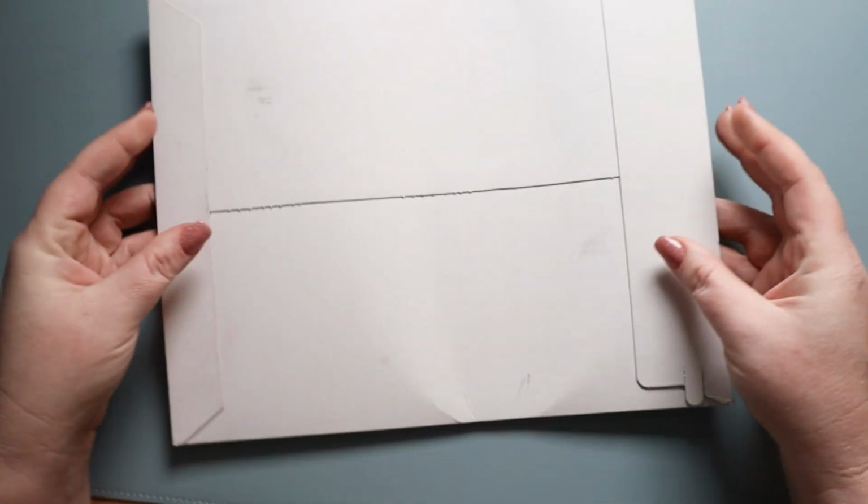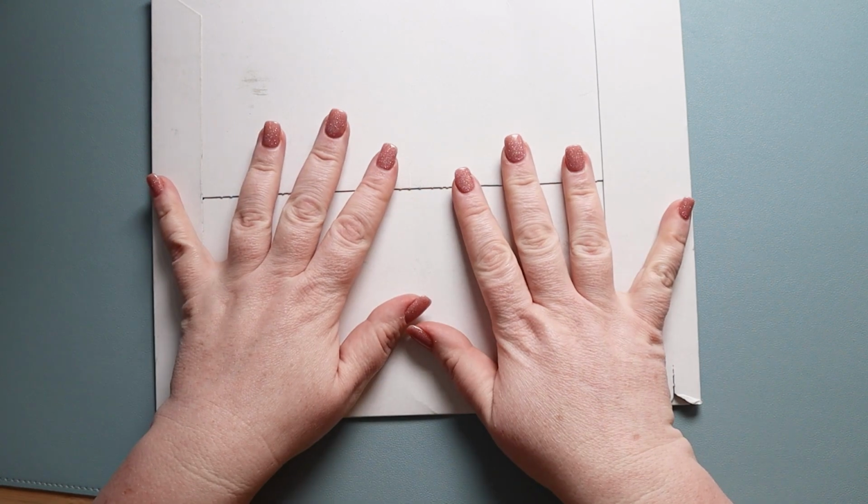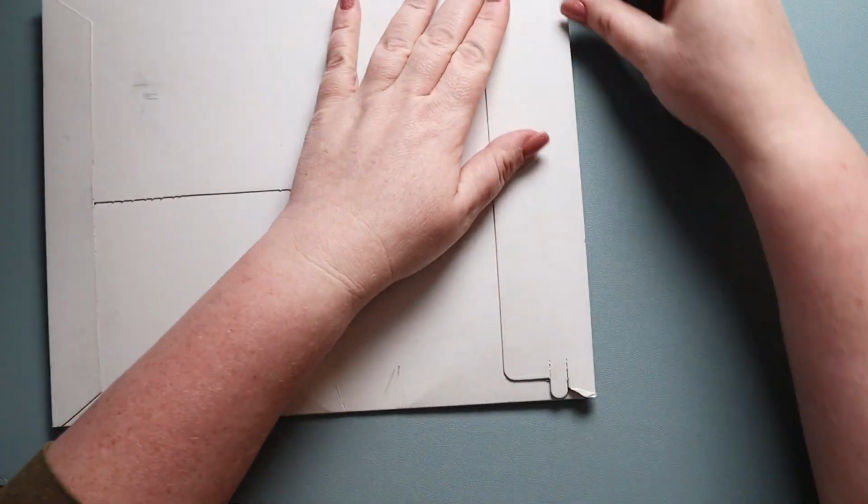Now, my mailman did do a little bit of a number on this one when he stuffed it in my very full mailbox. So we're hoping that none of the stickers were damaged, but let's go ahead and see.